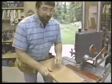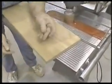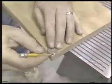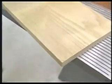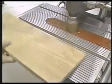Well, the first thing I want to do is knock off these corners. And I'm just going to use a good old American quarter for a template. Okay, and then I'll just take my drum sander and remove the material.